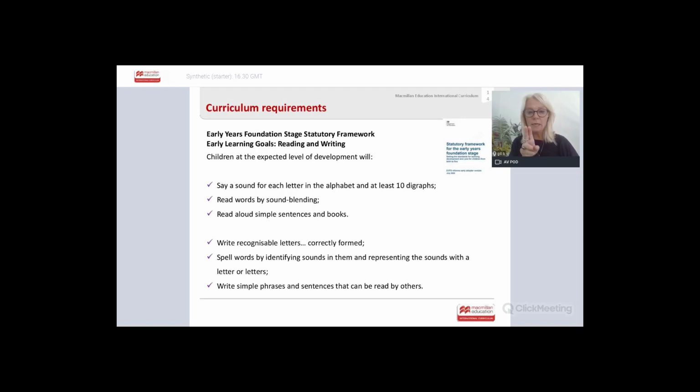Remember the digraphs? Two letters, one sound: ch, sh, th. Those letters, those phonemes. Yeah, ph too. We expect children to read words by sound blending right through the word, remember. We expect them to be able to read aloud sentences and books. And in order to do that, I'm just looking for some books to show you, as I've shown you earlier, we need books. We need simple books that children can read. And we need fiction and non-fiction.